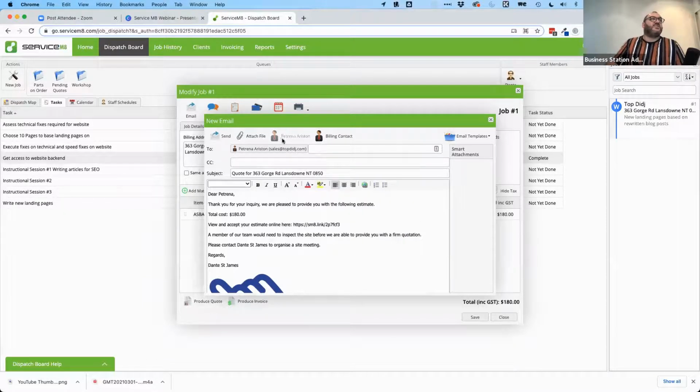And I can either send to the person who is the particular client I'm working with, or their billing contacts. If they've got an accounts department, or they've got an accountant or a bookkeeper who does their payments of invoices for them, I can send it to them as well.